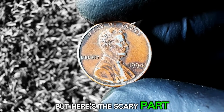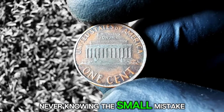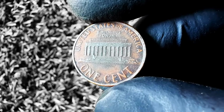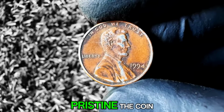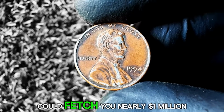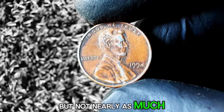But here's the scary part. Many people don't realize what they have. They toss these pennies aside, never knowing the small mistake that makes them worth a small fortune. So how do you know if your penny is one of the rare ones? It all comes down to the quality of the coin and its condition. The more pristine the coin, the more valuable it becomes. Pennies with little wear and tear could fetch you nearly $1 million. But a penny in poor condition? It'll still be worth something, but not nearly as much.